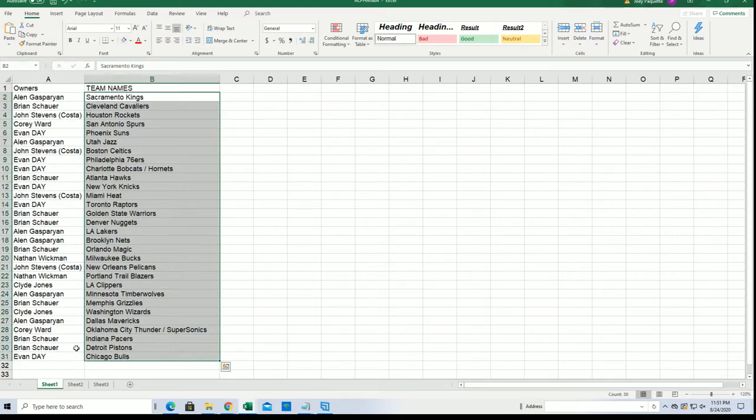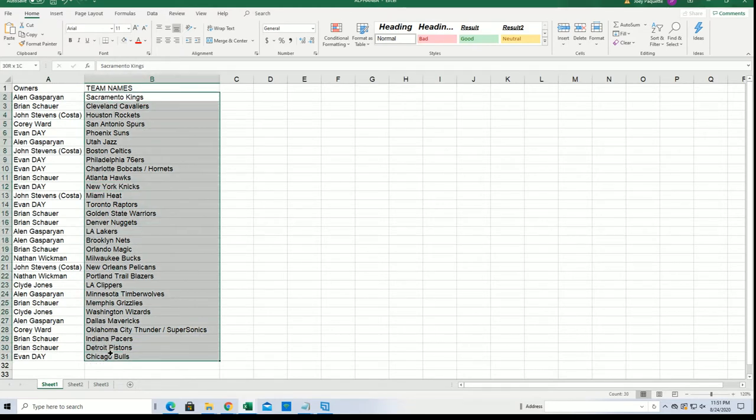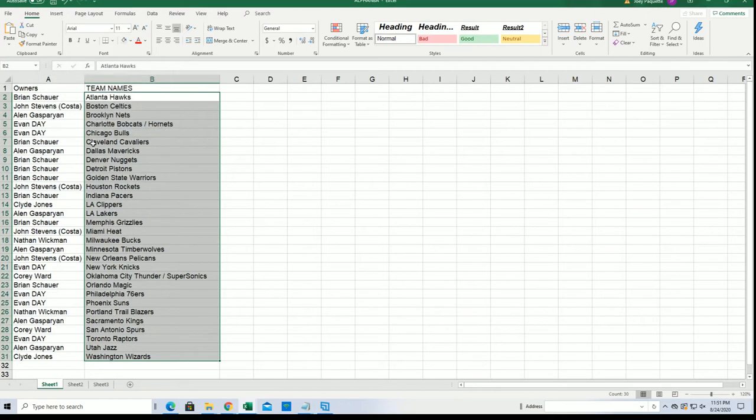And now you can see everybody in the break. Evan got the Bulls. Brian the Grizzlies, Clyde the Wizards, The Pelicans for John S. Big, big Pelicans right there. Allen got the Lakers. Evan, the Knicks. There's just all kinds of great teams to own all through this. So good luck, everybody. Evan, you got the Hornets. I'm going to put this into a team order by alphabetical order.